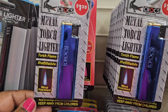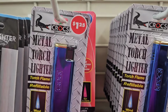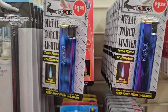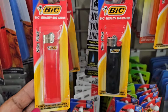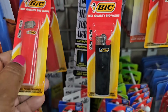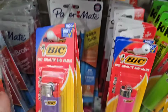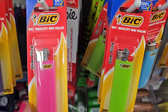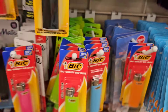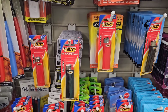The Blue Crux metal torch lighter, torch flame, refillable, wind resistant. So they have this royal blue that's very, very pretty, gorgeous. It's a big quality, slim flick. And it's brand name, they got it in that red. They got this black. They also got it in that purple down here. They got a pink as well. They got a green. And they also got a blue and an orange. So whichever tickles your fancy, there is one of each color for you.